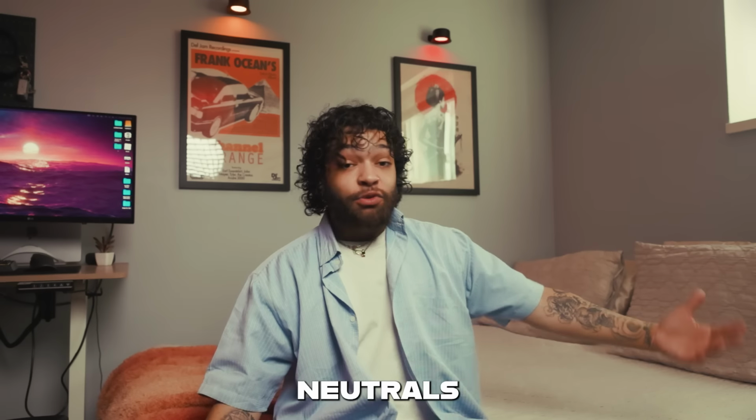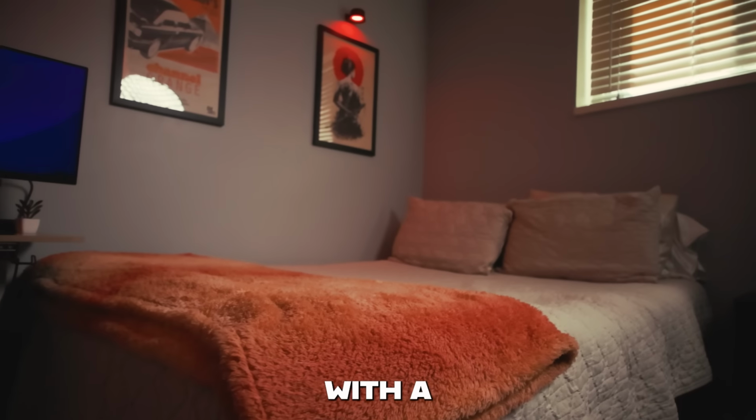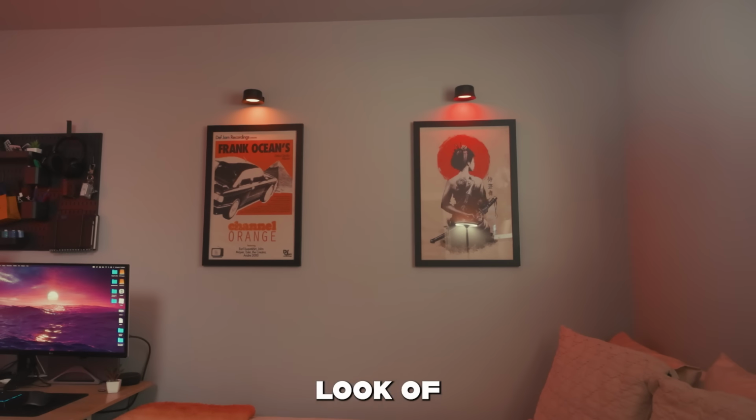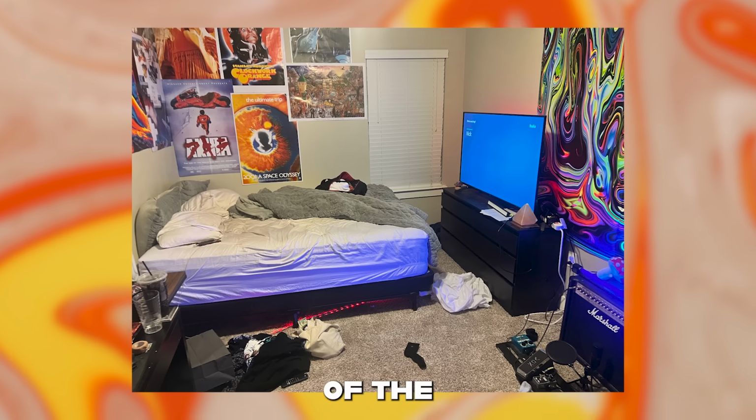Now, similar to the walls, it's best to get something neutral for your bedding, because neutrals always provide a versatile base that allows you to easily add a pop of color with a throw blanket, plushies, or any other surrounding decor. This way you can change up the look of your room with minimal effort and expense. I picked up this sheet set here for just $50 from Walmart, proving that you don't really need to spend a fortune to make a significant impact. The bed is often the focal point of the whole room, so it's essential to keep it clean and organized.